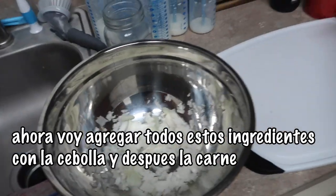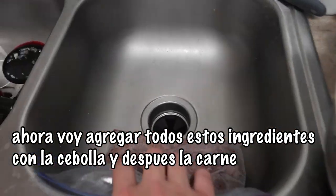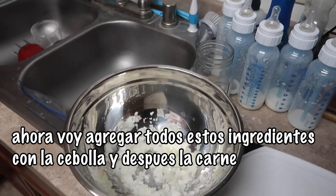So I'm gonna get all of these things inside of this bowl. And then I'm gonna add the ground beef right here on it. And I'll show you that when I got all that in there.